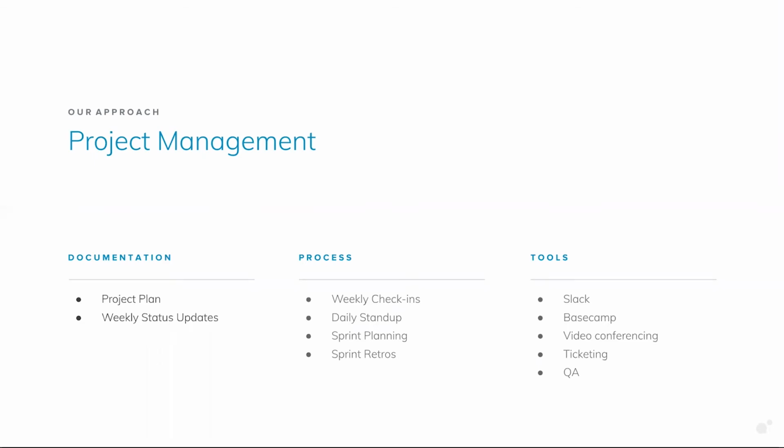A lot of what we're doing is good client communication, and project managers are here to make sure that that's happening, to facilitate that communication and make sure that clients understand what we're trying to do and how we're making progress.